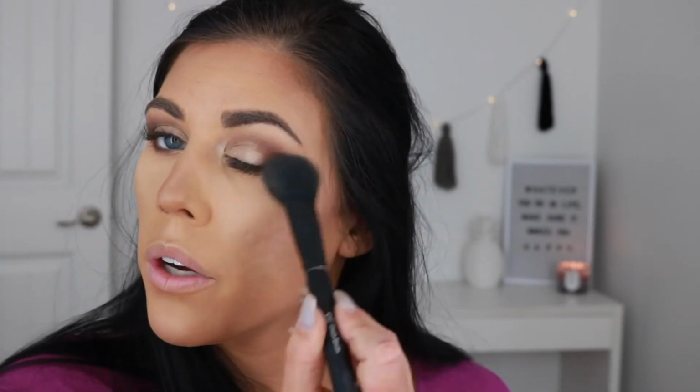Okay, you can wipe away any fallout that you have. You can actually do your eyes first thing if you want. That way you don't have to be as precise about it. You can fix it later. Going to go in with a little bit more right through here.